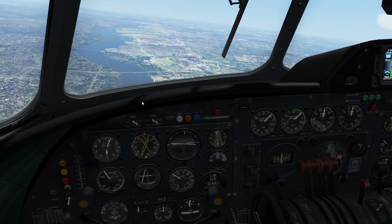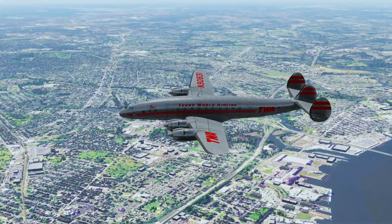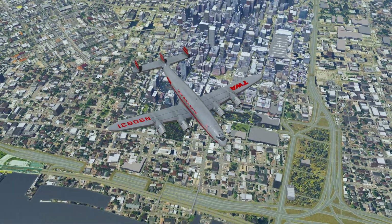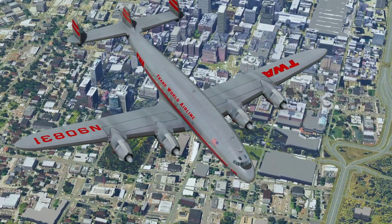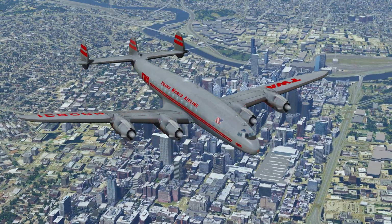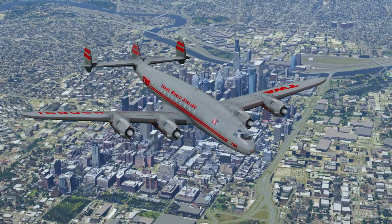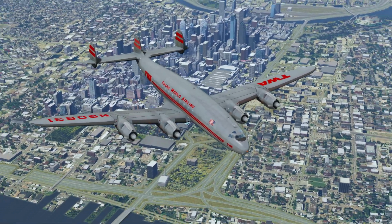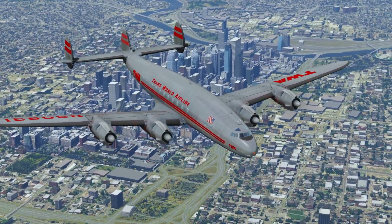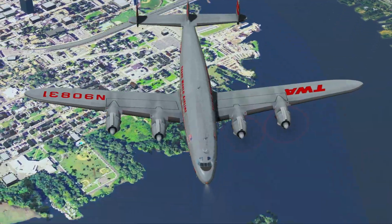Let's add a bit more speed. Let's just make sure we don't overspeed. So yeah, we are flying over Philadelphia. Only that building I've had some issues with. Heading 025, TWA 4003. I think the problem is exclusions. So I might at some point have to have a look and maybe try to create some sort of exclusion here. Because it's really nice, the cityscape scenery here. Actually very nice.